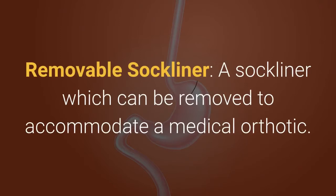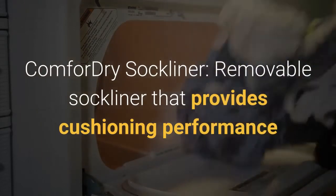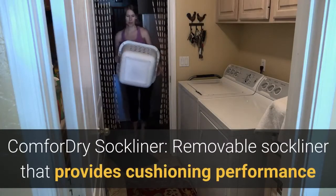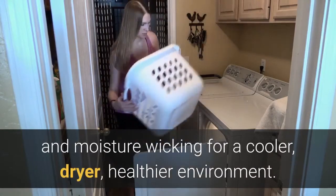Removable sock liner, a sock liner which can be removed to accommodate a medical orthotic. Comfort Dry sock liner, removable sock liner that provides cushioning performance and moisture wicking for a cooler, drier, healthier environment.